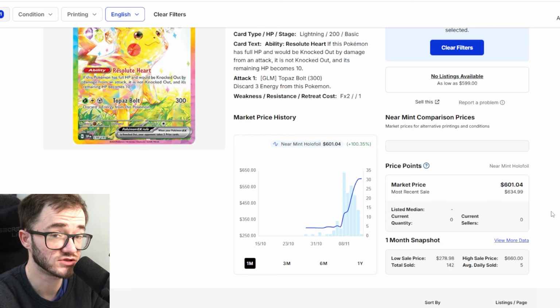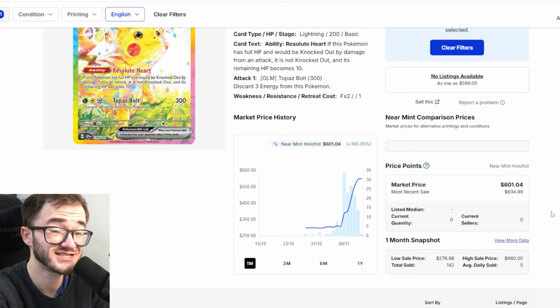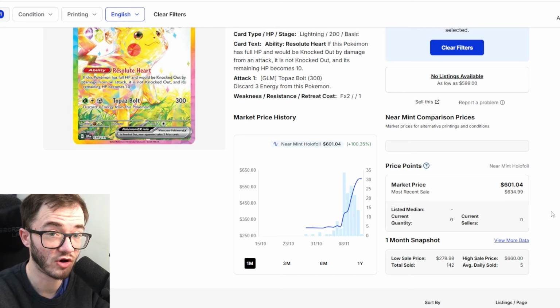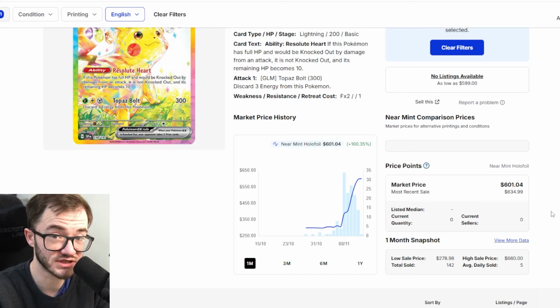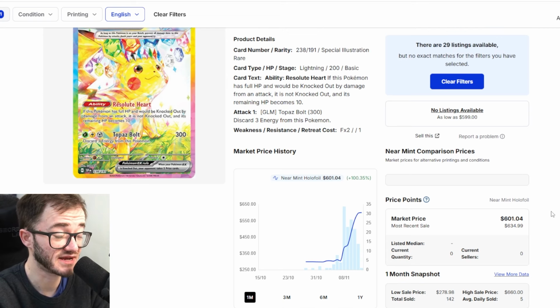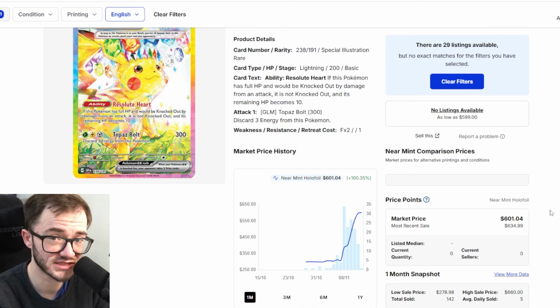I mean, it's double the price of the Greninja. We talked about how insane the Greninja is at that price point 6 months after the release of Twilight Masquerade. Look what's going on here. The Greninja didn't really drop. The Greninja came out quite high and then just kept climbing and climbing and climbing. Pikachu came out quite high. I wouldn't have expected it to hit $600 by a week of the release of the set. This is just unprecedented.